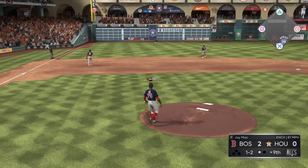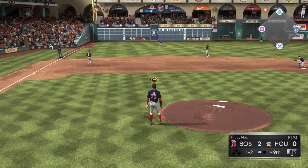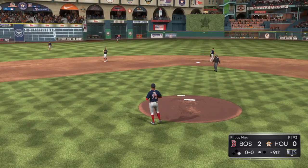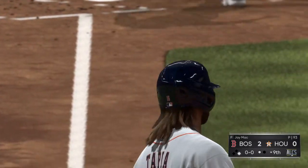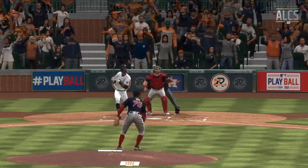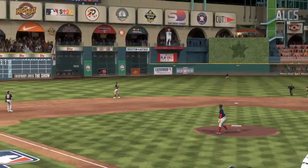Swing and a line drive. That gets down, and he's got himself a base hit. Well, you're usually in this situation looking for a bloop and a blast. He didn't want to bloop it, and he hit a missile, bringing the tying run to the plate. Let's see if they can capitalize.